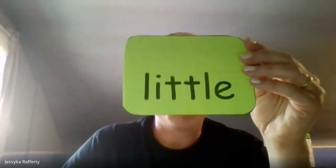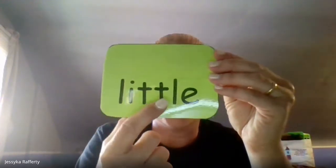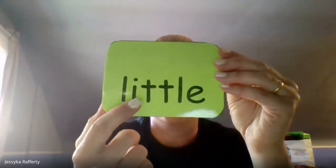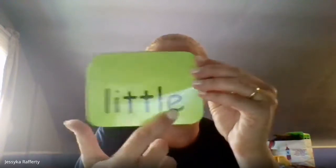So we will review one more time to go over our two new sight words. We have our word is. So echo me. Is. I-S. Is. Very good. And the next one. Little. Echo. L-I-T-T-L-E. Little.